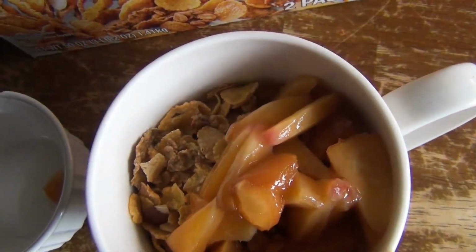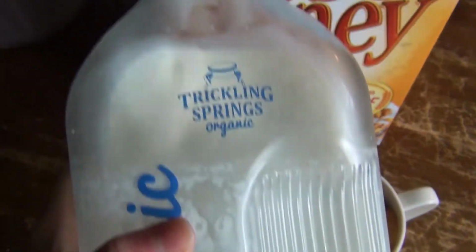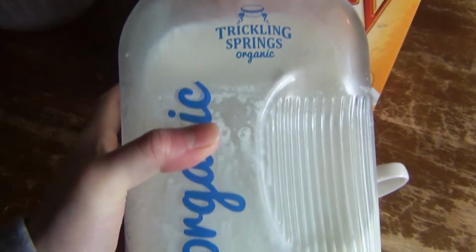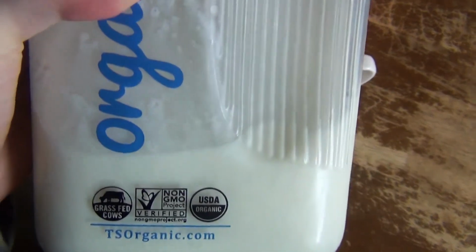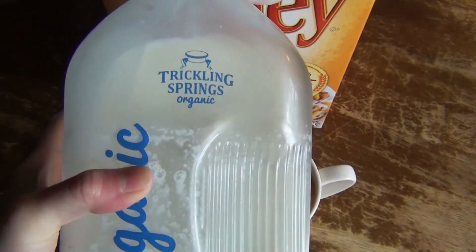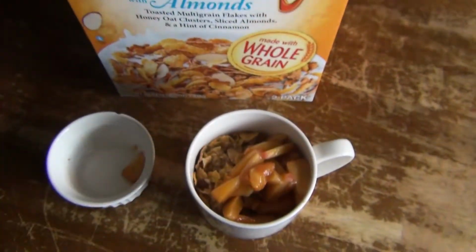And then I'm also going to pour on some milk, and the milk I'm using here is the Trickling Springs organic grass-fed milk. This is like a regional dairy out of Pennsylvania. I'm in Virginia, and so this is my go-to milk. It's from grass-fed cows, and it comes in these nice glass jars, and then what you do is you return the jars for deposit, and they reuse them, which is really nice because instead of having extra trash or whatever, they get to reuse these jars, and so they're not going to waste. So I'm going to go ahead and eat this and get ready for my day, and then I'll meet you back here for lunch.